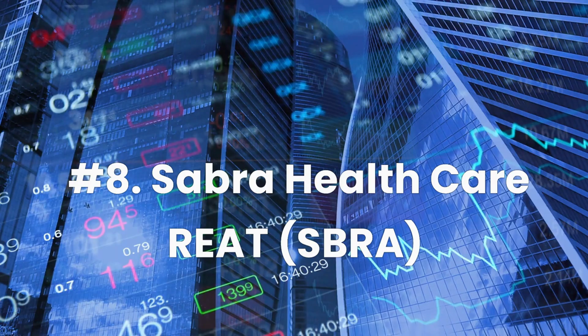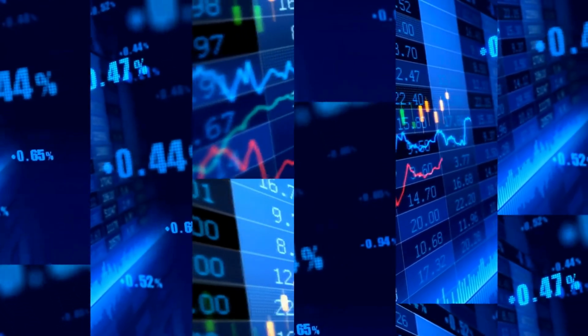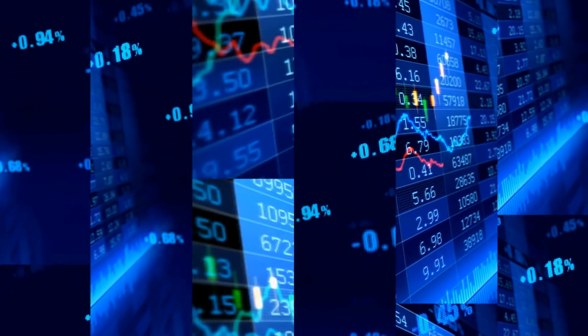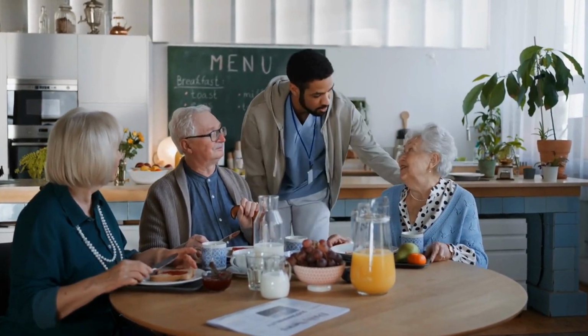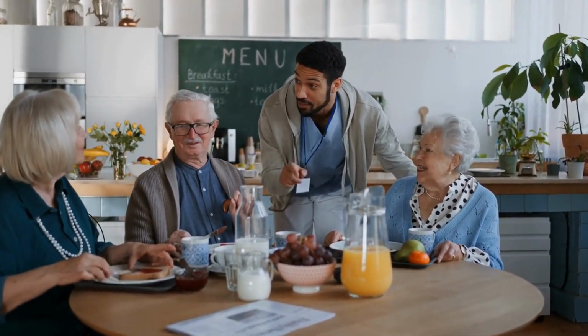Number 8. Sabra Healthcare REIT, ticker SBRA. Sabra is a leading healthcare REIT investing in skilled nursing, senior housing and behavioral health facilities across the United States and Canada. This year, Sabra Healthcare REIT has been a bright spot in the markets, particularly when it comes to REITs. It is delivering strong performance even amidst market volatility and recessionary fears. This vast network houses more than 43,100 beds and provides Sabra with a steady stream of income that is highly immune to traditional economic swings.